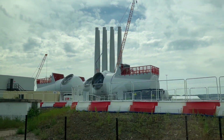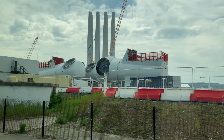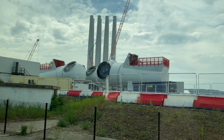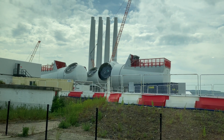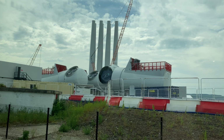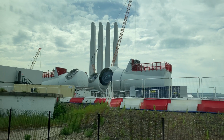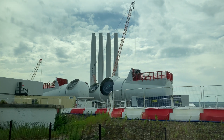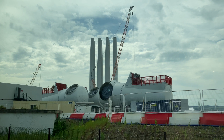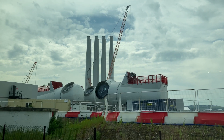So these are the bits that bolt onto the top of the towers, and inside that is all the electronics required to generate the power. So it converts the power from the blades as it turns into electricity. It's fed down through the tower with a very fancy cabling system. The subsea cable runs from the wind farm and it hits land, and from there it's distributed through various substations into the national grid.